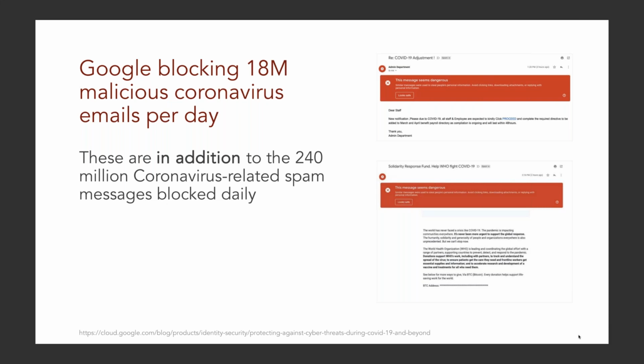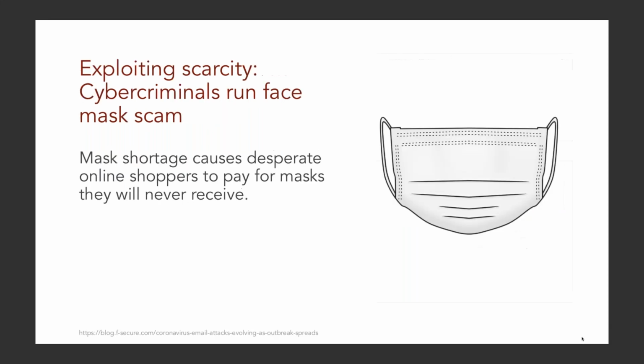That's a good call out. I would put these items squarely in the low-hanging fruit, obviously bad stuff. Yeah, definitely not everything. All right, the next thing that we're seeing is the exploitation of scarcity and people clamoring for resources. Things that are in short supply, like hand sanitizer, face masks, other household products.